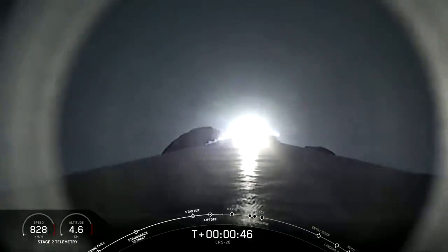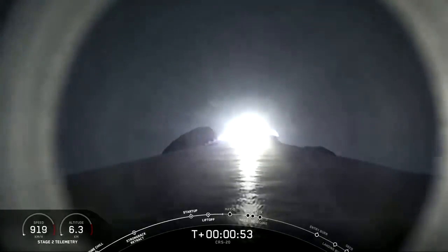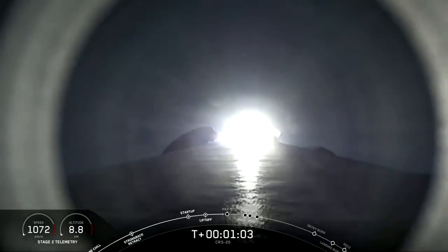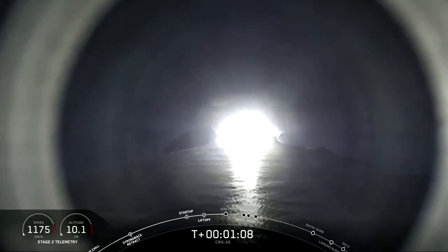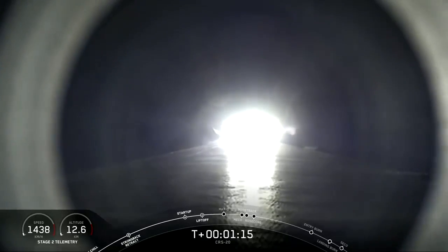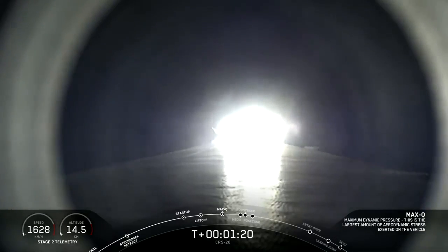Power and telemetry nominal. At T plus 45 seconds, Falcon 9 has cleared the towers, and the final Dragon 1 flight is underway. Everything looking nominal. Falcon 9 first stage is supersonic. We heard the call out that the vehicle is supersonic. Vehicle is experiencing maximum dynamic pressure. And there we heard the call out for max Q.